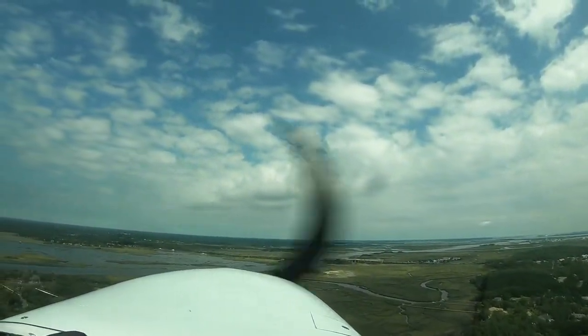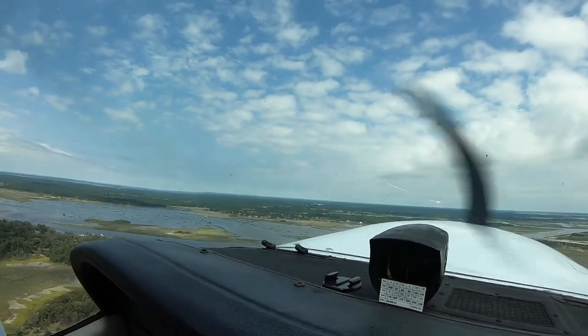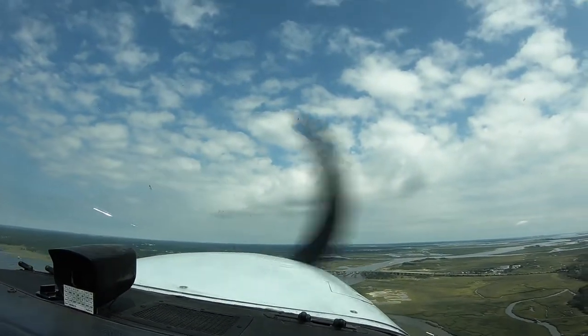Not a whole lot. There's some marsh. There's really not any good roads. There's a little bridge, which I wouldn't attempt to go for. Some birds out here we've got to watch out for.